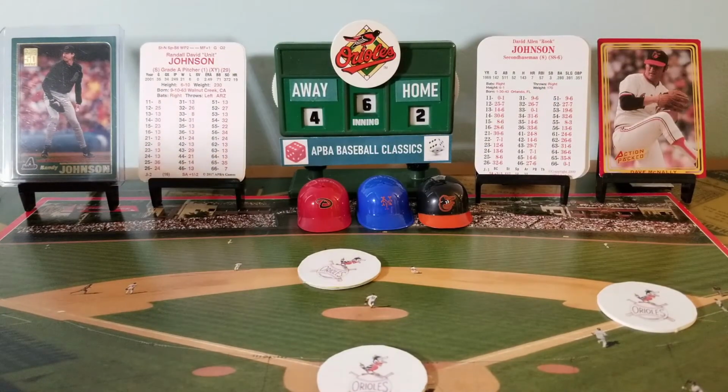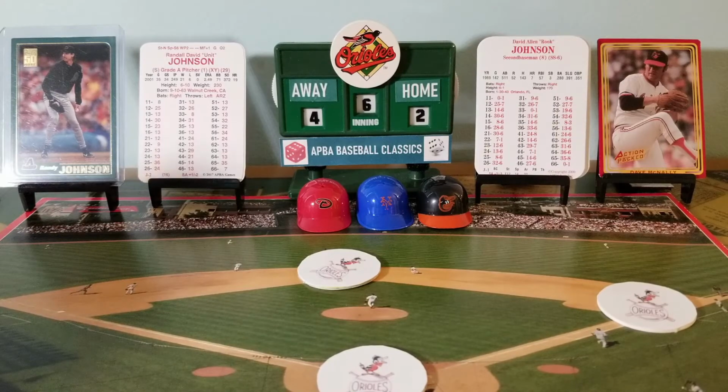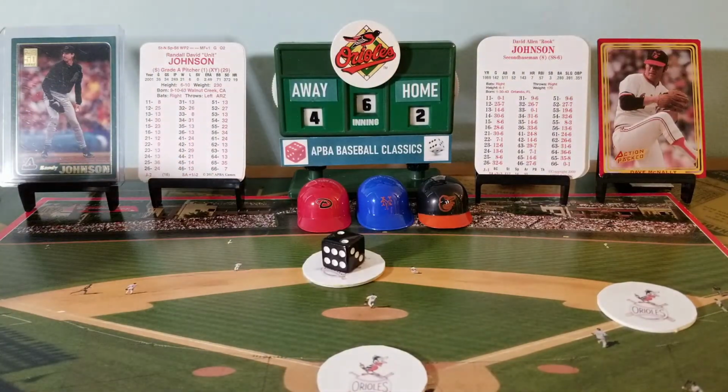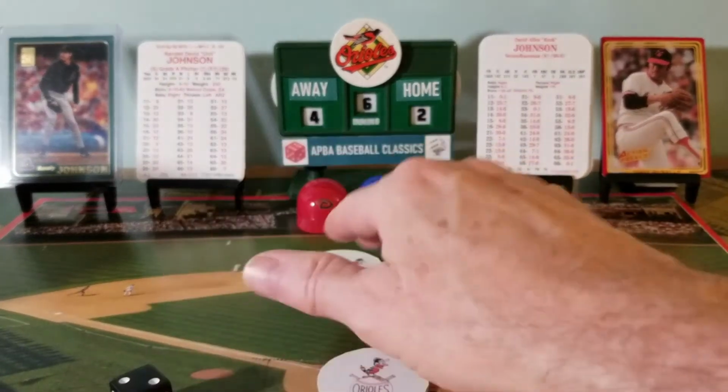Johnson's only 3 for 20 in the tournament. He could bunt the runners to second base, but then you've got Belanger and Etchebarren coming up. And Earl Weaver hated the bunt. Here's the pitch to Davey Johnson. 25 is an 8 against an A. It's ground out to Matt Williams at third, but it works as good as a bunt. Runners advance 90 feet.